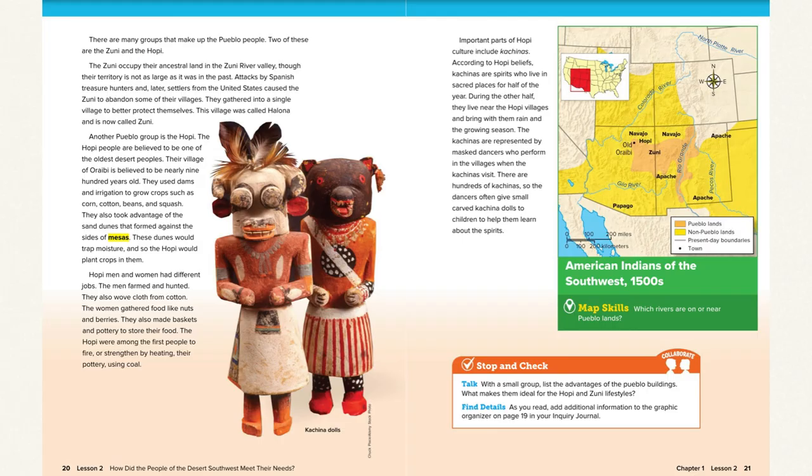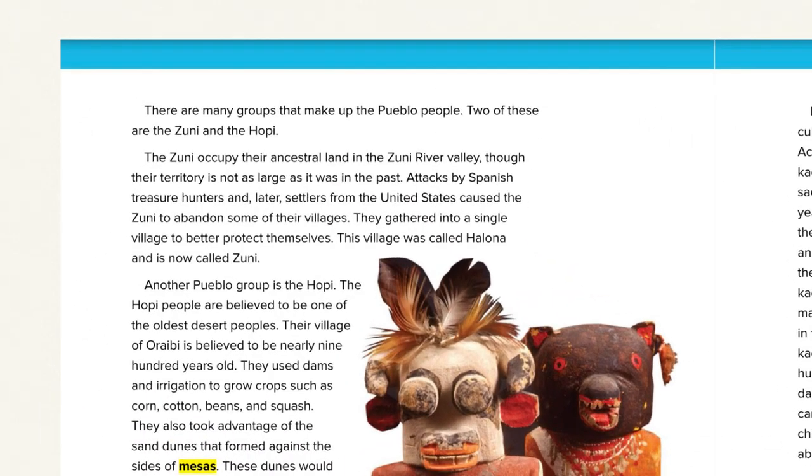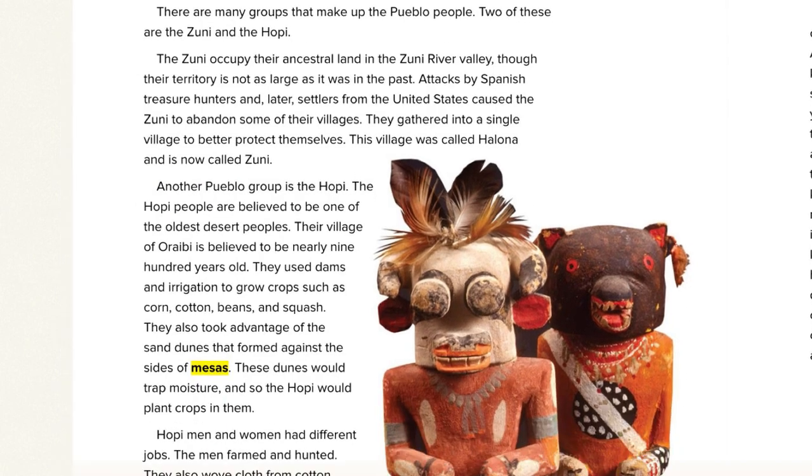Let's take a look at the next page. There are many groups that make up the Pueblo people. Two of these are the Zuni and the Hopi. The Zuni occupy their ancestral land in the Zuni River Valley, though their territory is not as large as it was in the past. Attacks by Spanish treasure hunters and later settlers from the United States caused the Zuni to abandon some of their villages. They gathered into a single village to better protect themselves. The village was called Halona. It is now called Zuni.